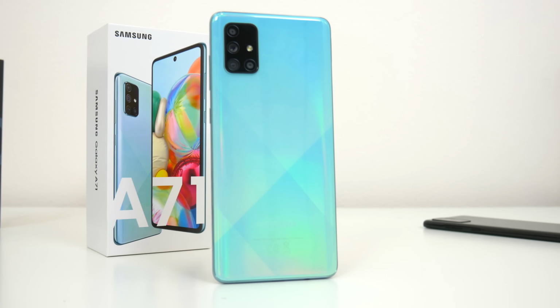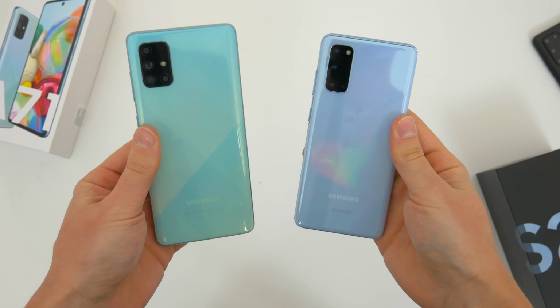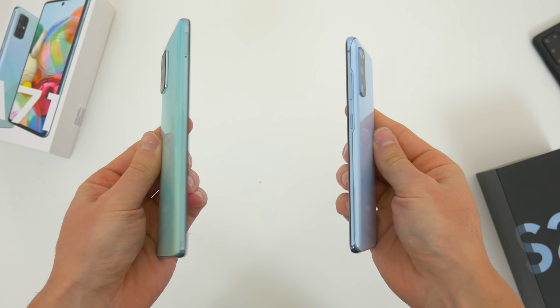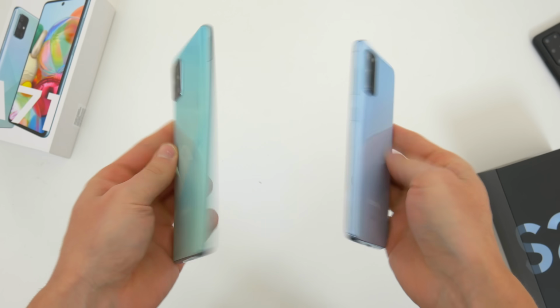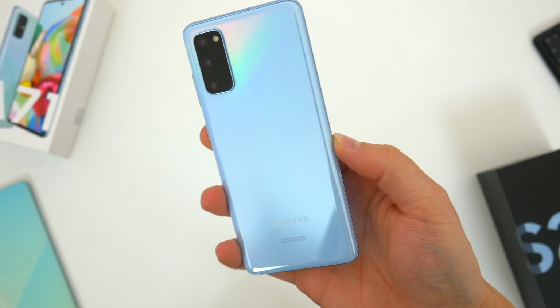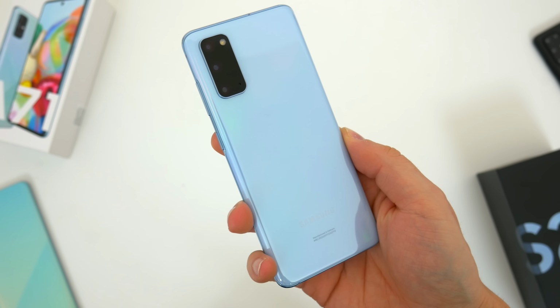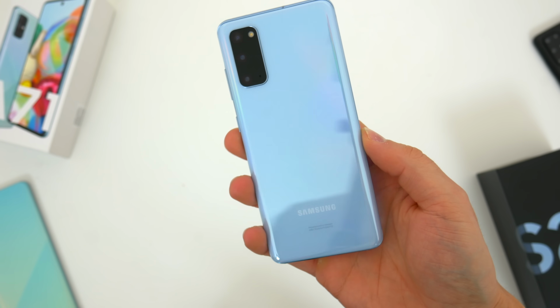But side by side with the S20, which is constructed of glass and metal, you can feel the difference. The S20 feels sturdier and more premium, a bit heavier too, even with its smaller overall form factor. And while it probably will shatter if you drop it on a hard surface, the phone itself gives off that super premium feel that most people are familiar with when they use a flagship phone.